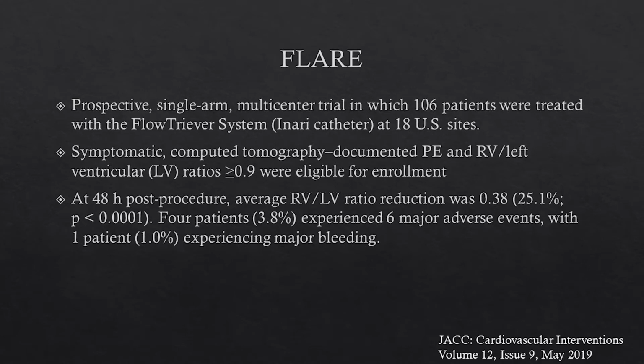It's called the flow retriever system, or the Inari catheter. It was a similar number of patients. And at 48 hours post-procedure, average RV to LV ratio reduction was 0.38, which is 25%. And 4 patients experienced 6 major adverse events, with 1 patient experiencing major bleeding.